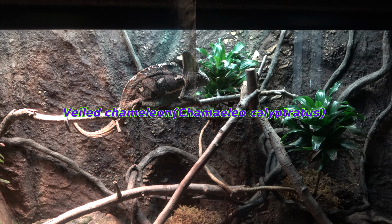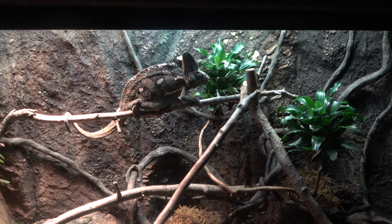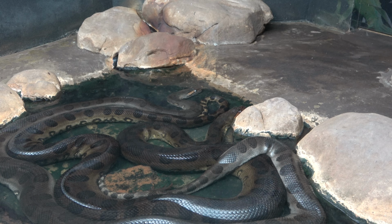Right there, see him? Where? Right there, right in front of me, my finger. Emerald tree monitor. Tom, do you want to ride to 18 feet? Heaviest snake, 200 pounds. Look at that.